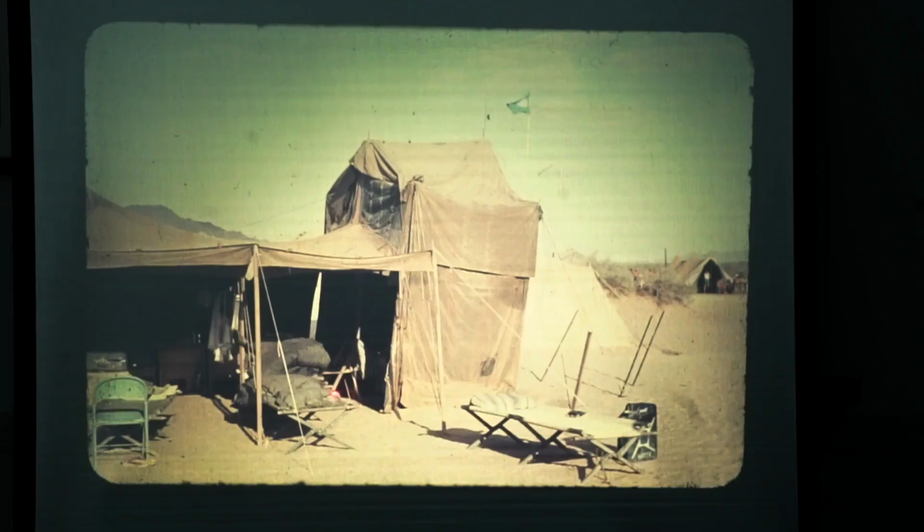And the scorpions used to crawl in out of the sun and hide around the bottom of the tents. So if you were reaching in for something and you felt a bite, you better take care of it pretty quick. So it might have been 110 during the day, but in the evening the temperature would go down to 50 or 55 Fahrenheit. It was cool.